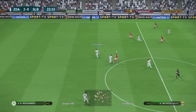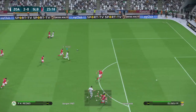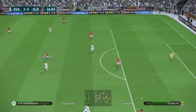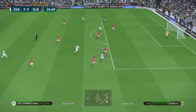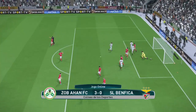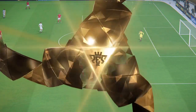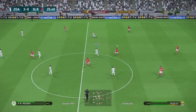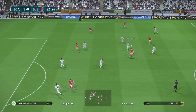Jonas. Mitroglou. Out to the left it goes. Goes for goal! Tries a through ball. Shoots! And more and more and more! And they are disappearing out of sight! Devastating. I mean, that's the only word you can use to describe that. That kind of breaking power is absolutely devastating. That was fantastic to watch.